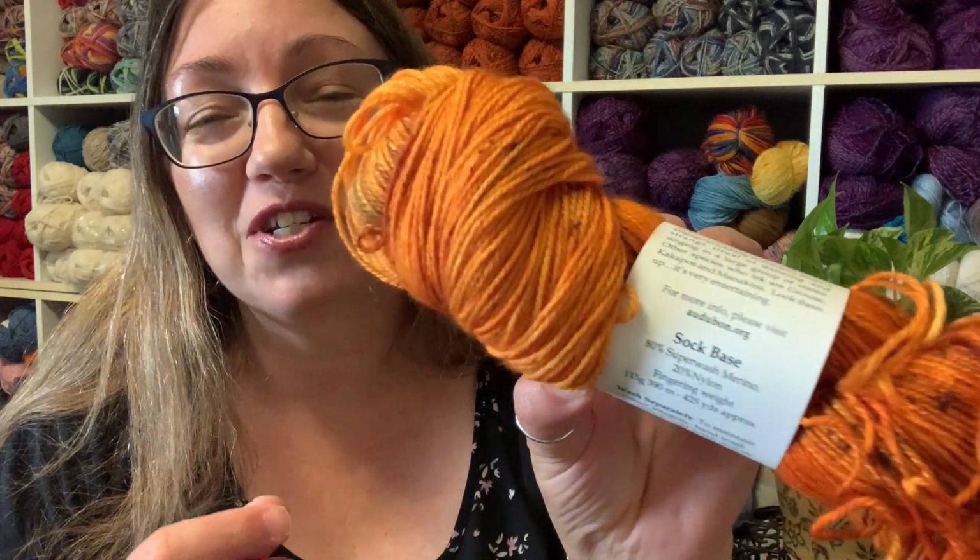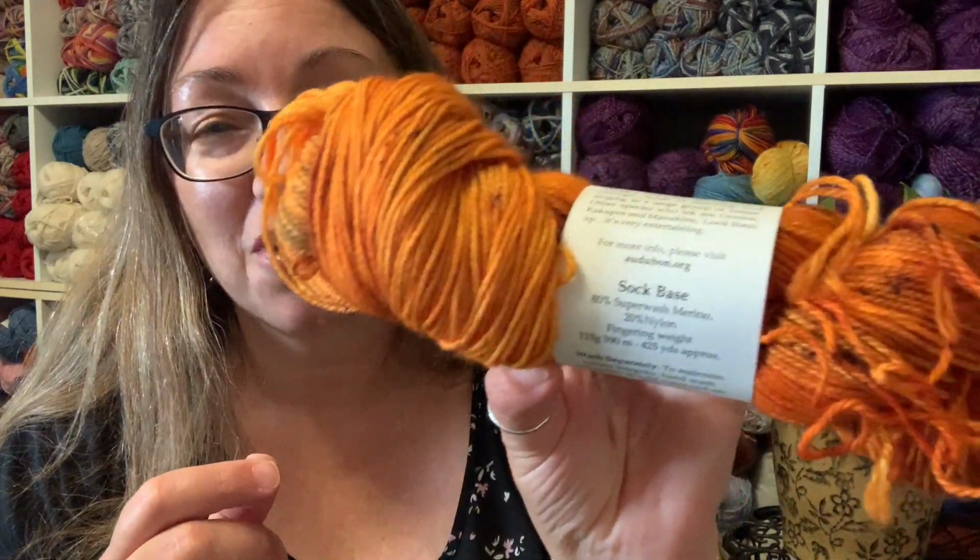Anyways, this gorgeous colorway is on her sock base as well. 80% superwash merino, 20% nylon. Same yardage, obviously, 425 yards, 390 meters. Oh, it is beautiful. This is really tricky.